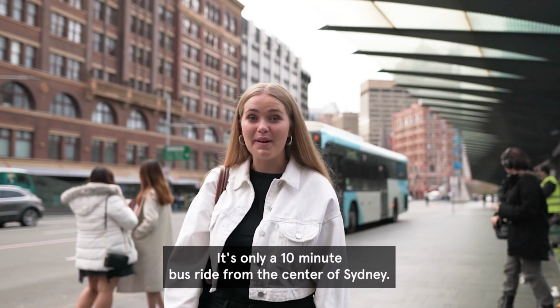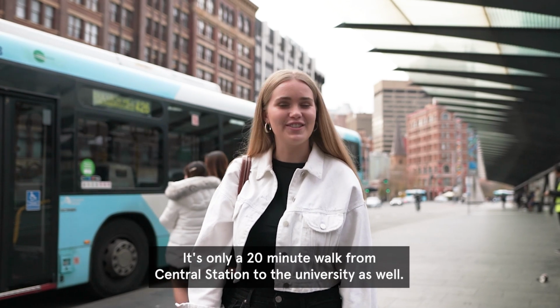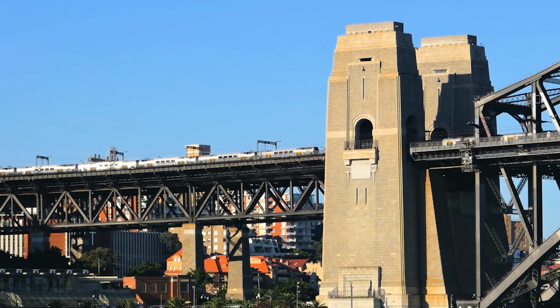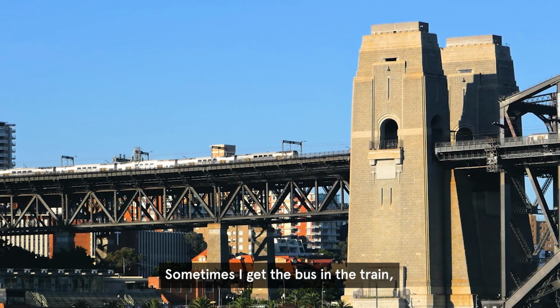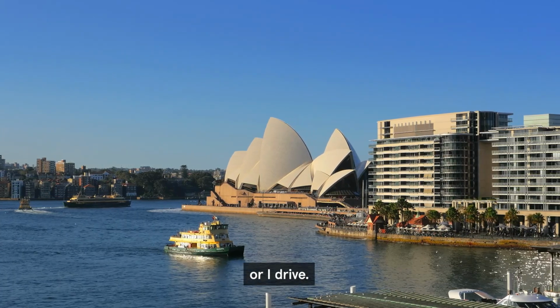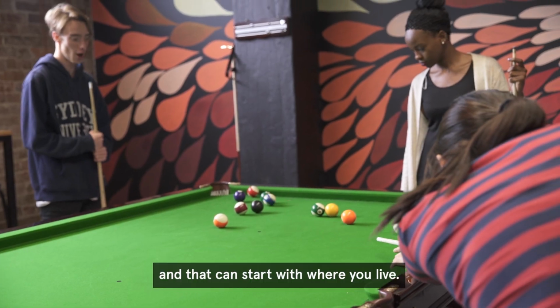It's only a 10-minute bus ride from the centre of Sydney. It's only a 20-minute walk from Central Station to the university as well, so you're pretty much at the centre of everything here. I like to mix it up. Sometimes I get the bus and the train, sometimes I get the ferry if it's a nice day, or I drive.